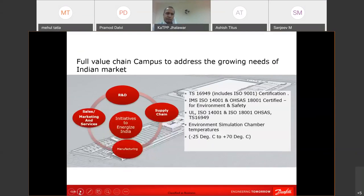We have a full value chain: R&D, sales and marketing people, manufacturing, and supply chain sitting there. We have a TS16949 certification, which is very stringent, mainly for automobiles. We have an environment simulation chamber. This is very important, where up to 250 kilowatt we do semi knockdown type drive manufacturing. So this is very helpful.